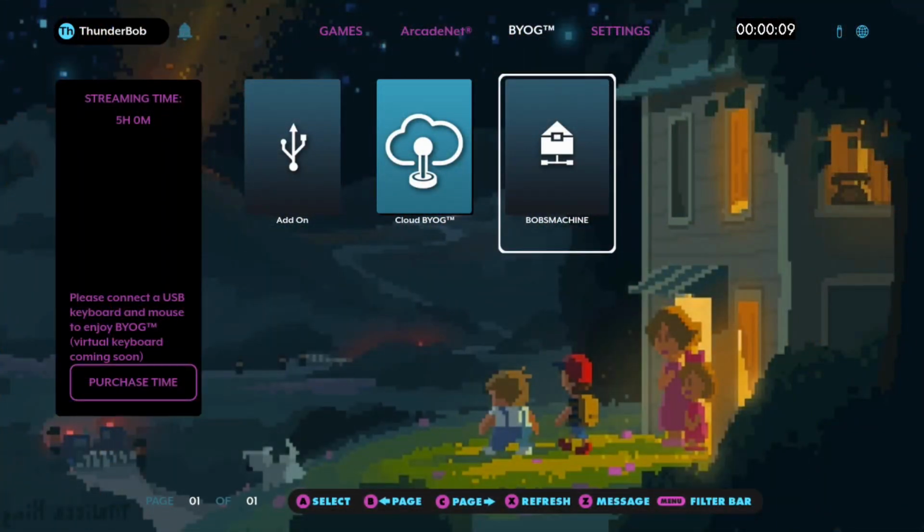Another way you can play games on this machine is using something known as the BYOG. You basically connect to a virtual machine run by AtGames. You can install games. You're basically running a desktop client. You can install Steam. You can install software.